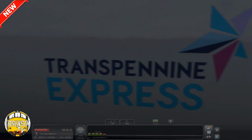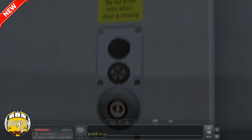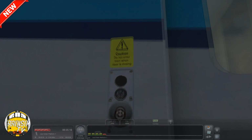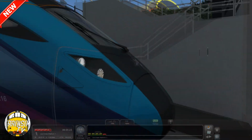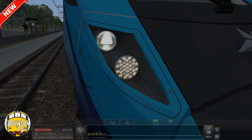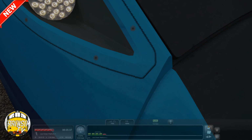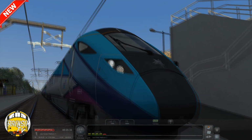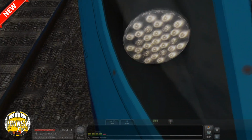Some of the textures look decent enough. These look a little bit janky on here. They do look very, very low res and pixelated, them door buttons. I like the detail that's been put in around the light surrounds as well, because that was never there, so at least there is something there. Looks like it's been drawn on a bit more than anything, but at the end of the day, at a distance, it looks pretty bang on. You're not going to be driving it looking up there anyway, so you're not really going to be seeing it like that.